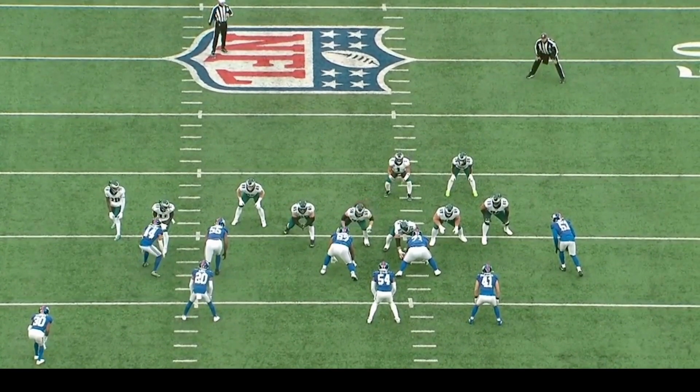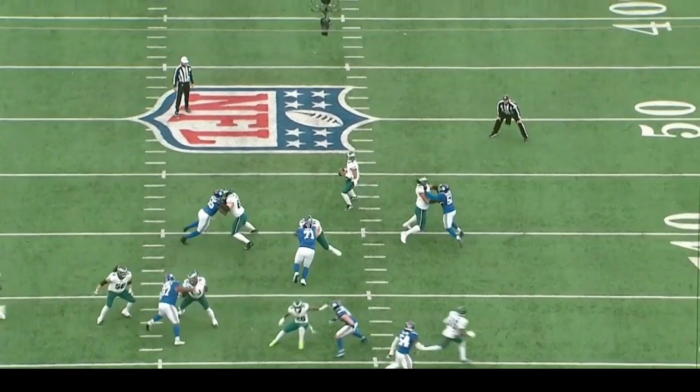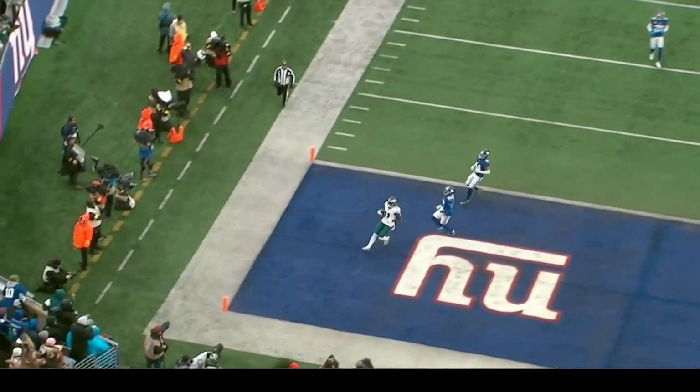If you see right here, I'm not sure what type of press this is. He wanted to probably keep him inside. But Jalen Hurts steps up in the pocket. Boom. Six, touchdown.